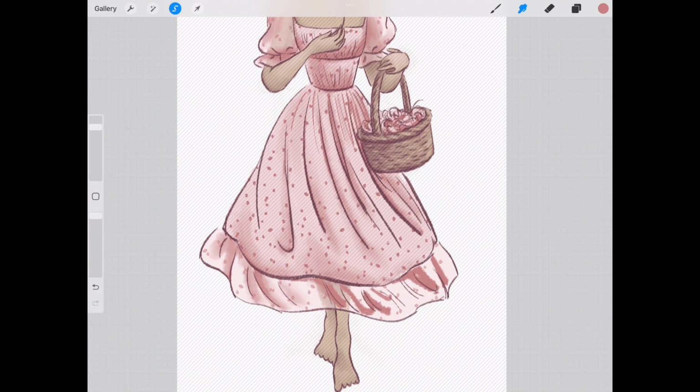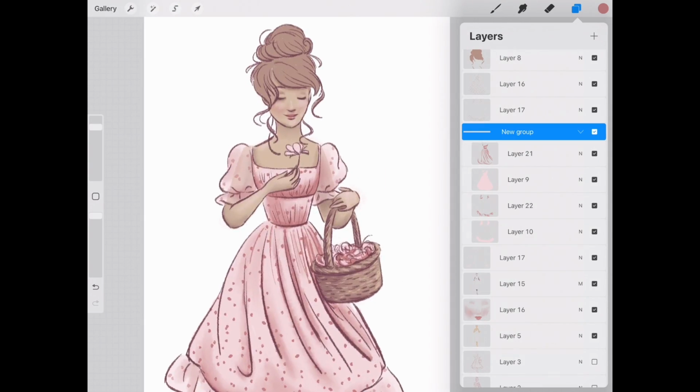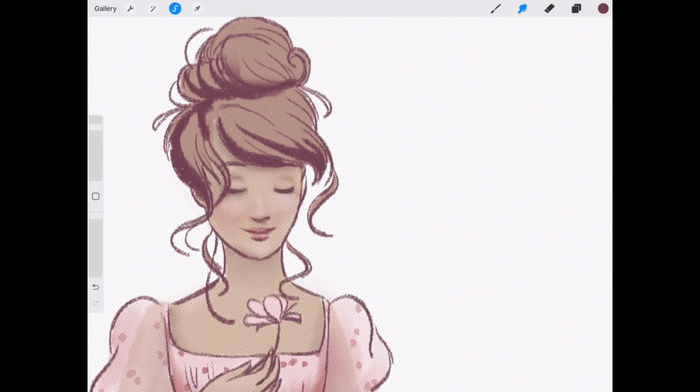And also playing around with opacity is really awesome. And you know, on the transparent edges of the dress, I was able to add shading but then kind of soften it so it still has that transparent look.